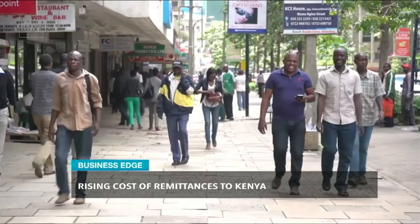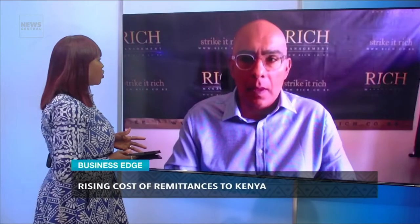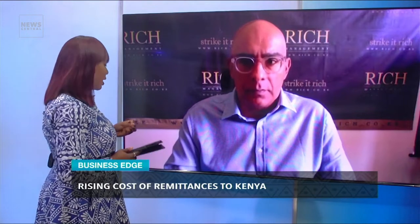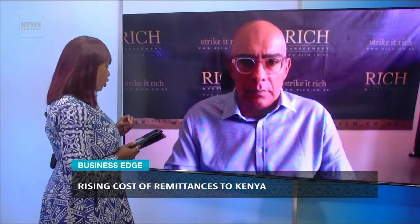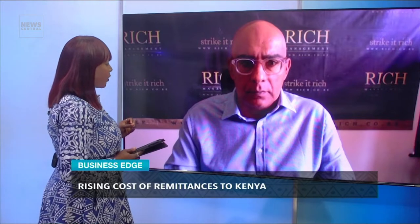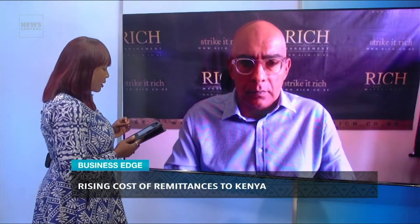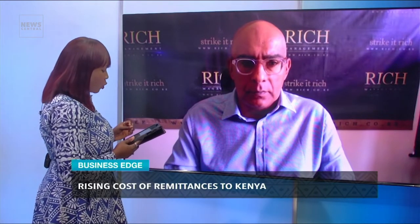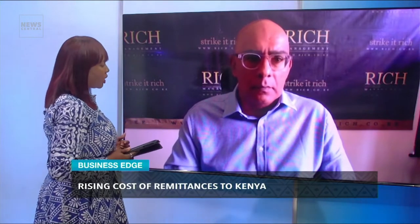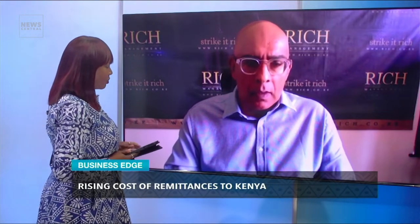So while you list the good things that remittances can do, there's the other side of the argument that does say that remittances can actually have a negative impact on growth in recipient countries. This argument is based on the fact that there are those who believe that it can reduce incentives to work and thereby reduce labor supply or labor force participation. What do you think about that side of the argument?